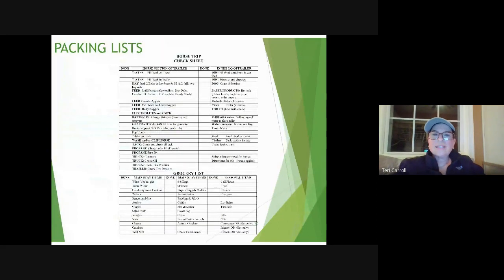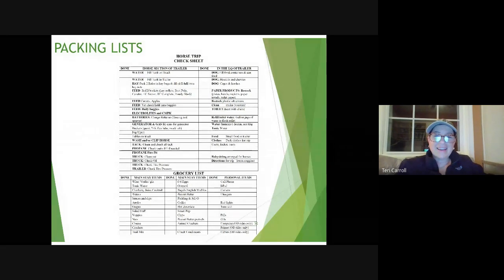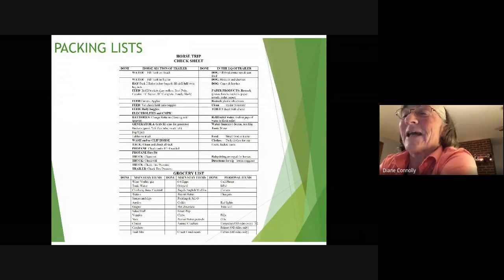Okay. We have provided you with just a sample of a checklist. This is Diane's checklist, and it encompasses everything that she brings with her, and things she has to take care of at home before she leaves. It even goes so far into grocery lists. And I'm just now noticing, Diane, you've even got your bar stuff on here: wine, vodka, gin. Like you're doing it up. That's the important stuff.